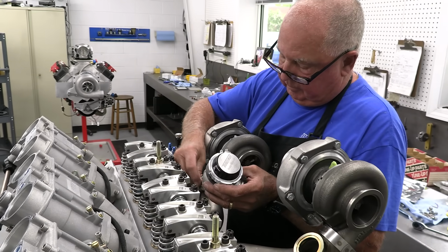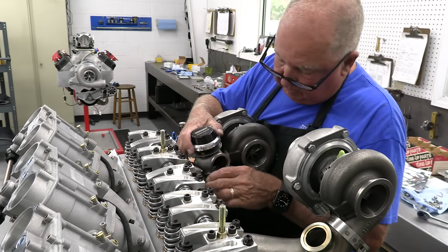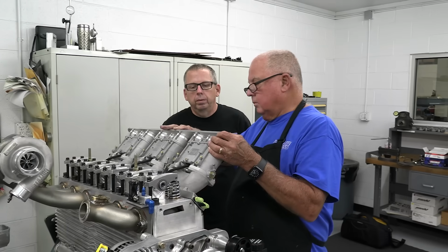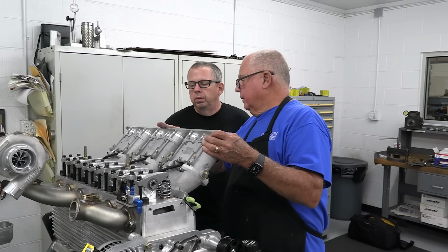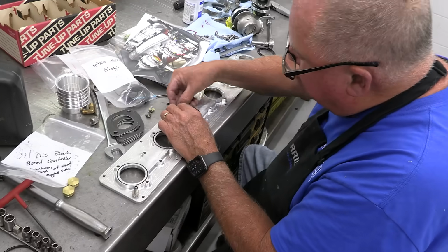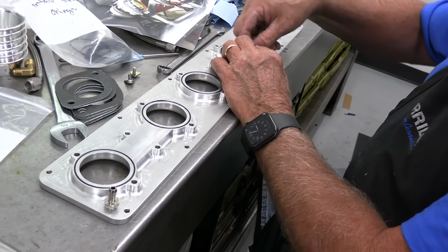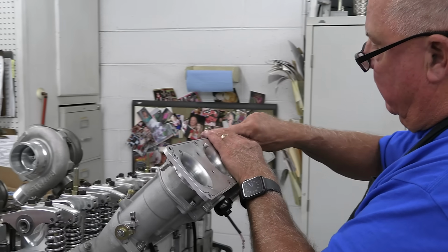Wastegates from TurboSmart clamp to the fittings just in front of the turbos. Now this may surprise you, but it turns out nobody makes an off-the-shelf kit for a Chevy Straight 6 to feed air from 2 turbos into 6 throttle bodies. And yeah, that was sarcasm. So, once again, a custom solution had to be made.